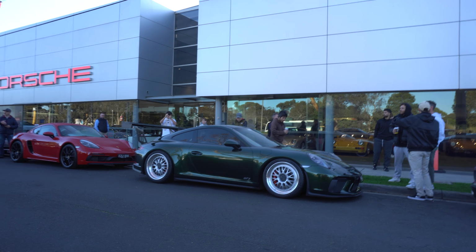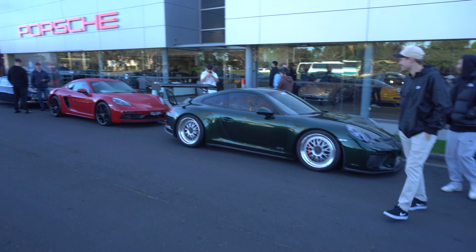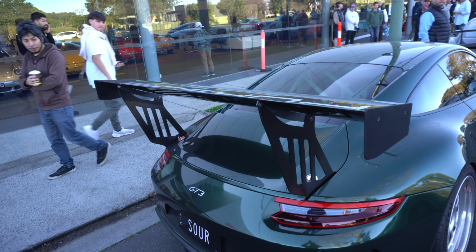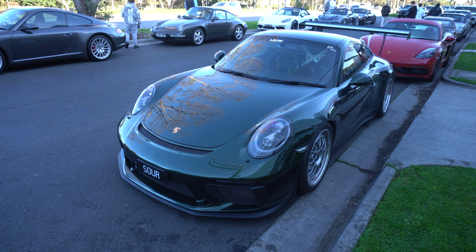Now this is what we tried to film yesterday. This is a heavily modified GT3. I think it's got the MR suspension pack on it. BBS wheels. But no, that was actually GT, I think it's one of the GT Cup racing wings. Lovely paintwork. That green. White roll cage inside. That is definitely a piece of me, that is. I was fooled. It's not paint, it's a wrap.